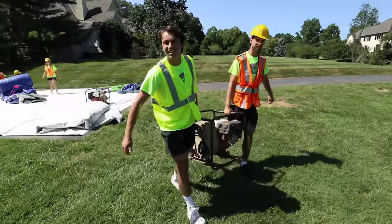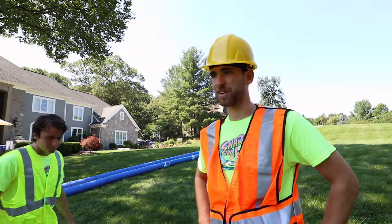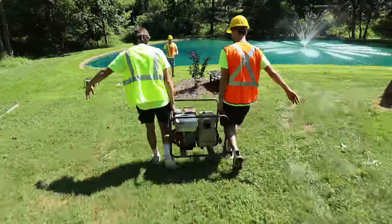Woo! That's heavy. It is heavy, but it's okay. Oh boy, that thing is heavy. Oh, good thing that we don't have to take it all the way down. Yeah, that'd be terrible. Change of plans, we're bringing it all the way down.